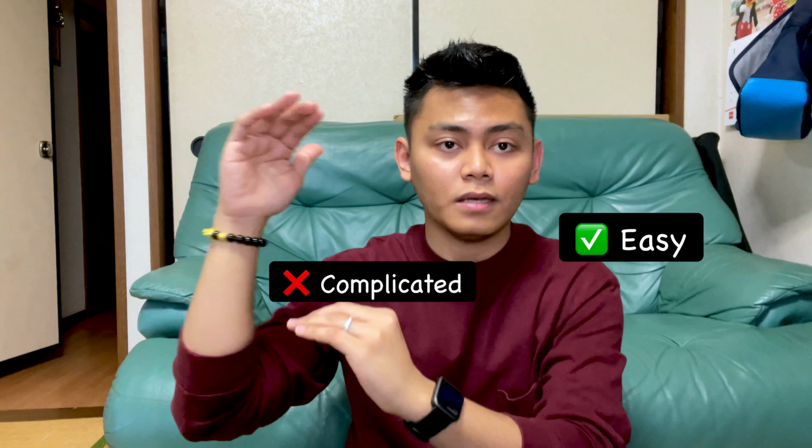For me, it is better to load yourself with things that are easier to remember than those complicated words that you will just forget in a day or two. Since you're still a beginner, focus on the most common words first, not the complicated ones. Easy, not complicated.